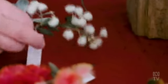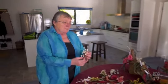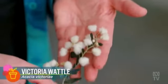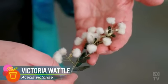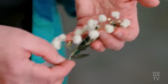And another Central Australian one, this one's gorgeous. It's the Victoria wattle. It's a nondescript grey-green shrub with horrible prickles, and I found it growing up the Stuart Highway between Port Augusta and Alice Springs. And then in September, if you're coming down to get out of the build-up in Darwin, it is just a froth of beautiful flowers. It's gorgeous.